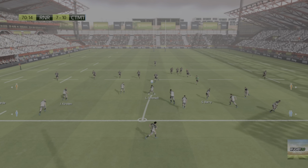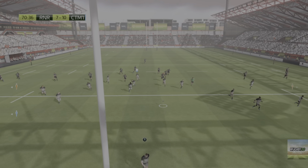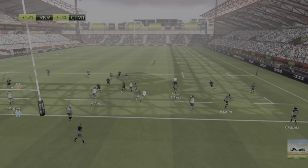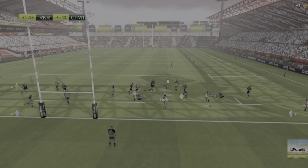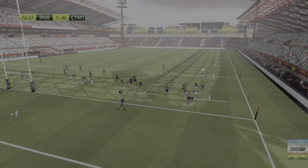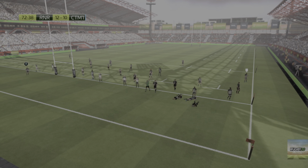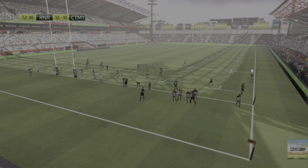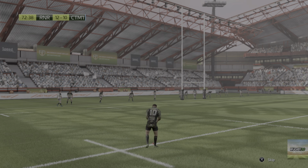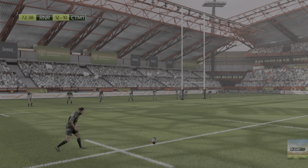The ball's taken. A grubber kick behind the defence. He passes it. Oh, look at that offload. They still have the advantage. He's almost there. The advantage. What a try! They can be justifiably proud of that move, and that gives them the lead. That's right, Nick. It was to be expected with all that pressure.